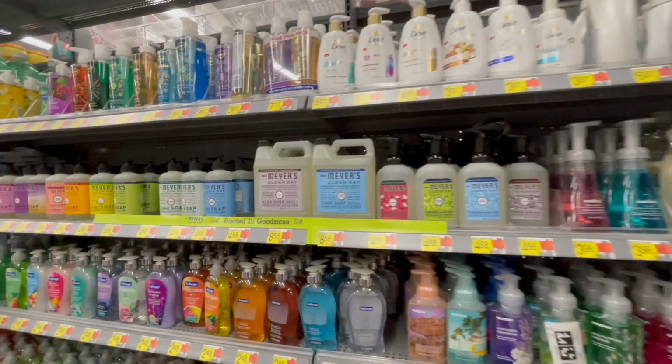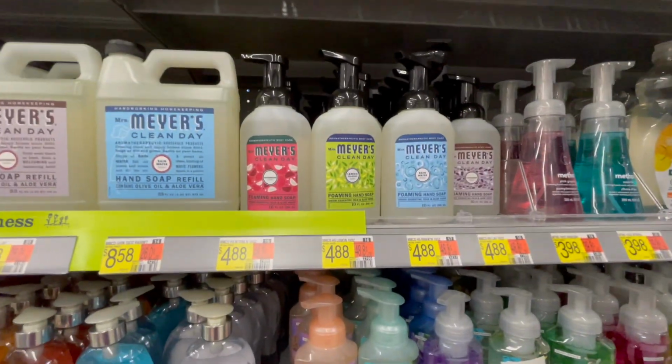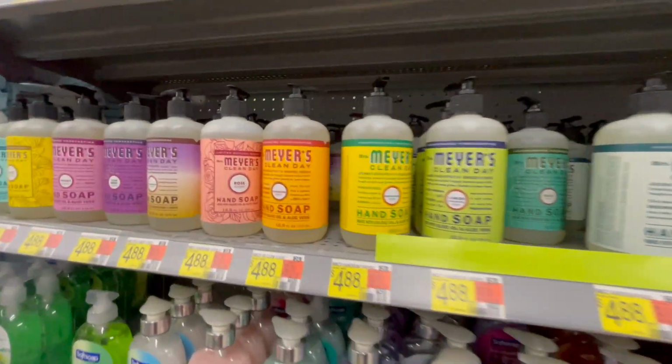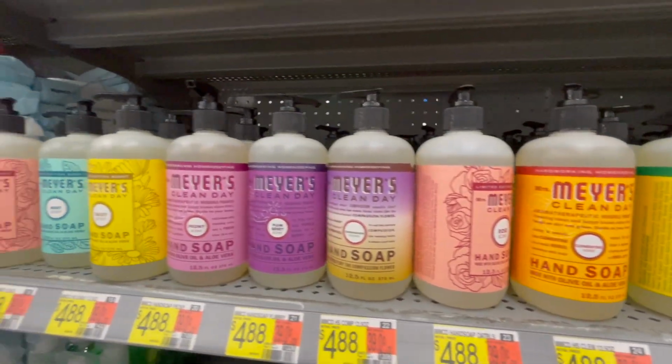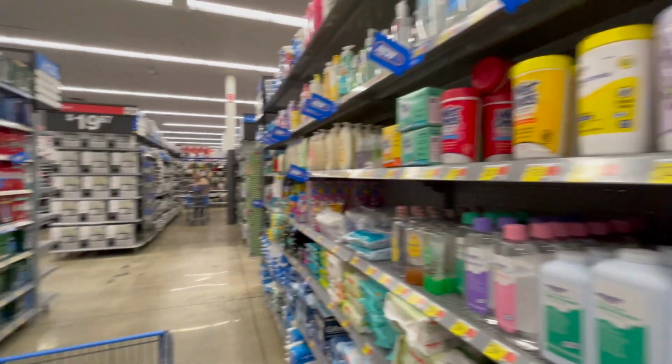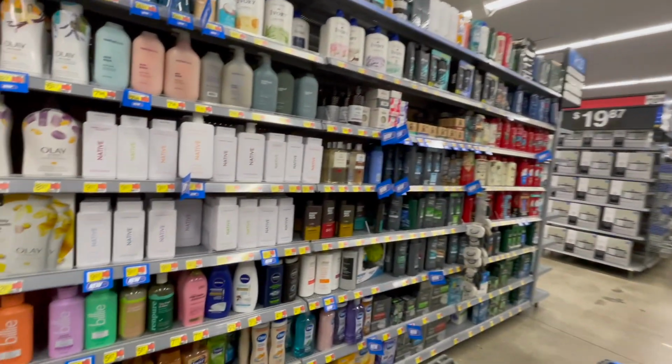And of course, I love the Mrs. Meyer's hand soaps, and all of their products are done so well, and they have some amazing scents. I didn't need any of that today, but always an option for me.